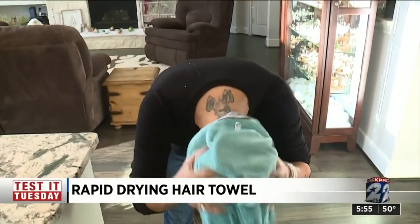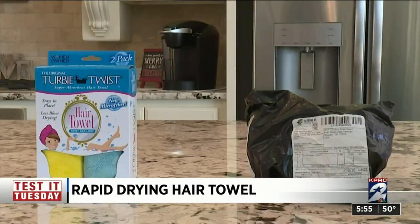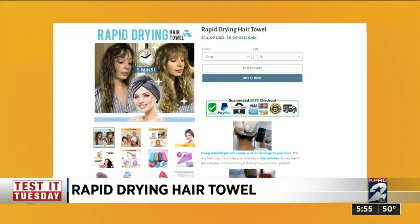The big reveal. This one did not dry as well. But neither towel dried Hoppe's hair completely. But she thinks the rapid drying hair towel from Facebook is more promising. I think if I left it on longer than the 3 minutes, it really would have done a good job drying my hair. Styling, not so much, but drying, definitely.